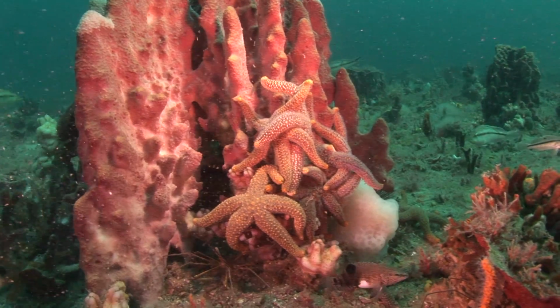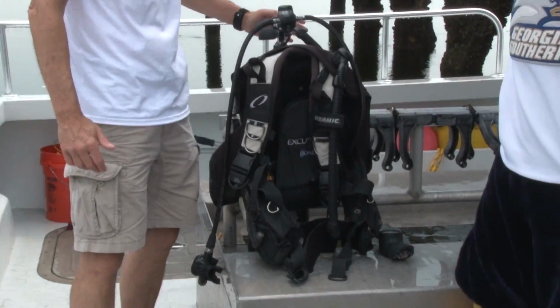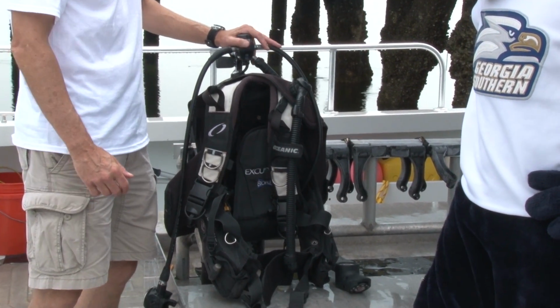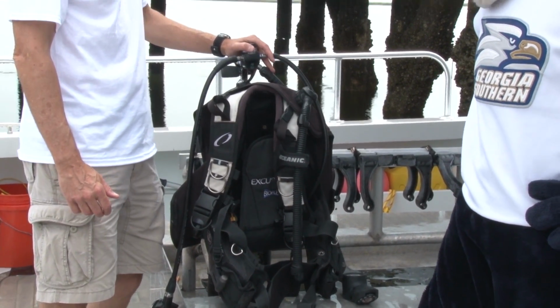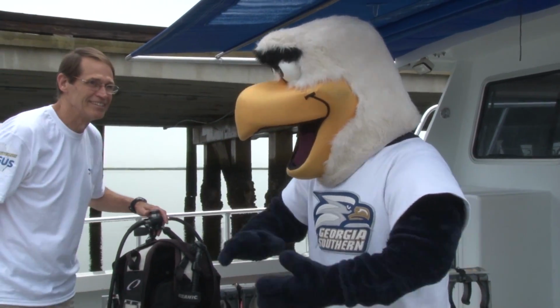But the reef, as she told you, is 60 to 70 feet down. So to get there, we have to use scuba gear. So we have to use a cylinder full of air that we can get to the bottom and allows us to stay down for a period of time. So today we're going to take you down with us. You want to get geared up?